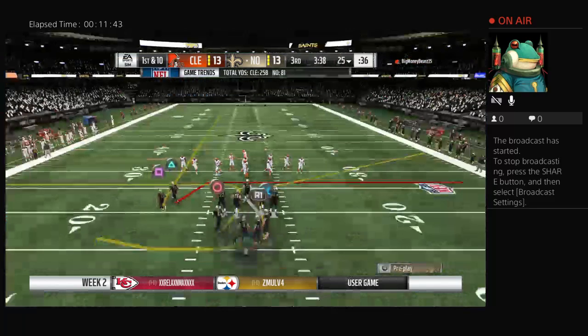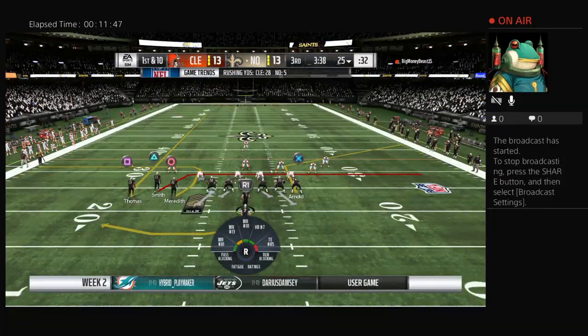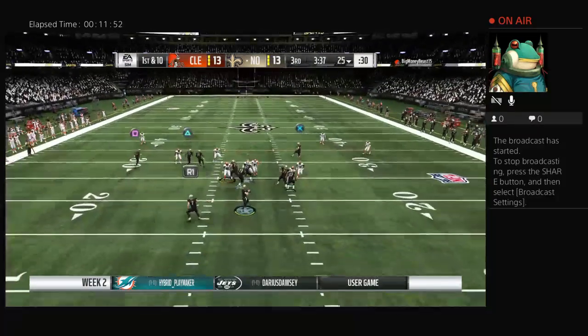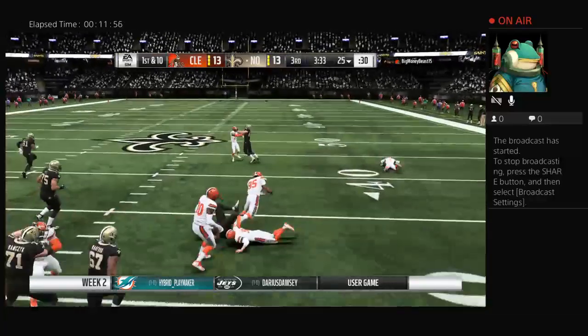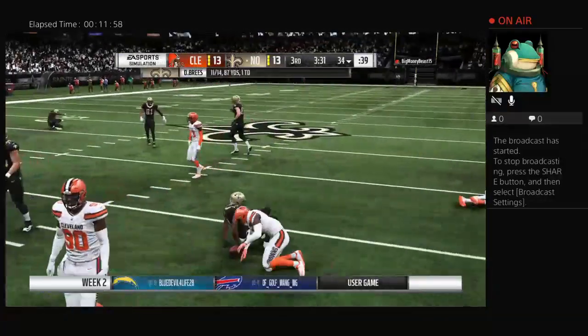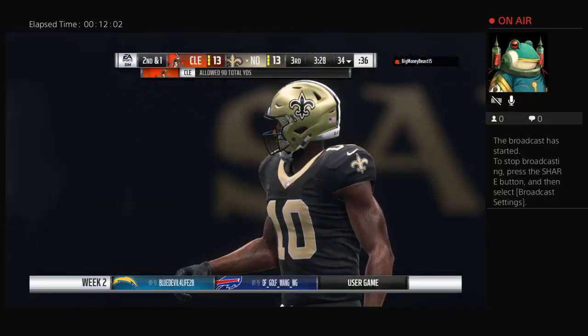So Brees is going to lead the Saints up here, 1st and 10 at their 25-yard line. To throw, it's Brees. Over the middle to Smith. And he'll get it up near the 35, right at the 34 here. Give him 9 there on the first down completion.